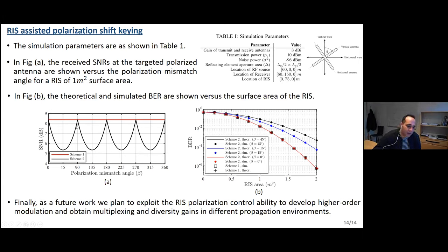And in case of scheme two, that is incoherent detection, there is no need for tracking the polarization mismatch and correcting for it. The performance is dependent on the polarization mismatch angle, where the received SNR for scheme two is periodic with period equal to 90, and we could see there is a 3 dB loss in case of a polarization mismatch angle of 45 degrees.